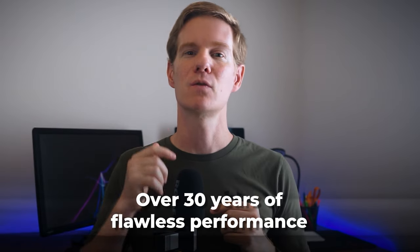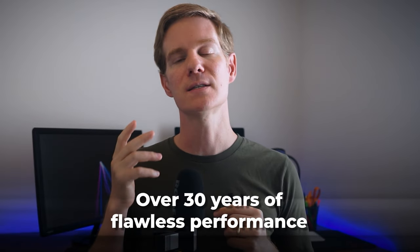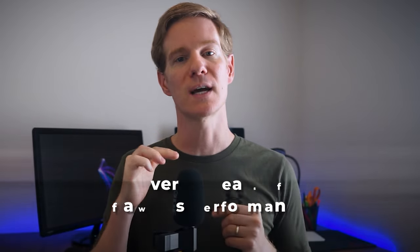Here is a mind-blowing fact. Over the entire Space Shuttle program, not a single bug in the flight software caused any critical failure. That's over 30 years of flawless performance in one of the most challenging environments imaginable. The Space Shuttle software team's achievements are truly remarkable.